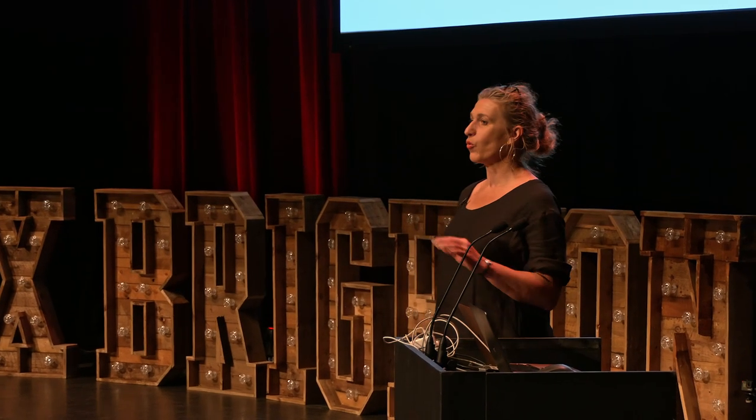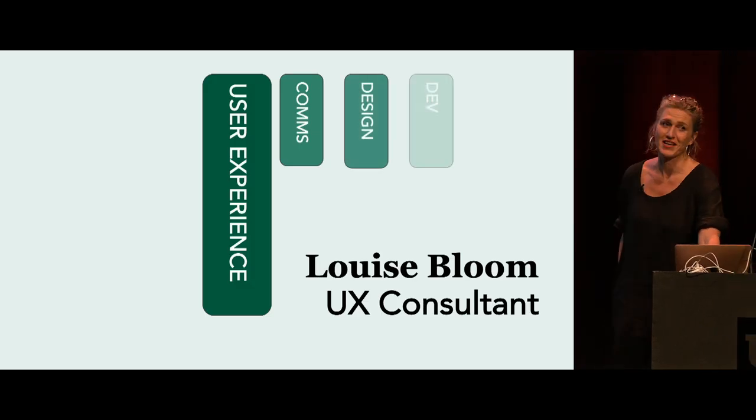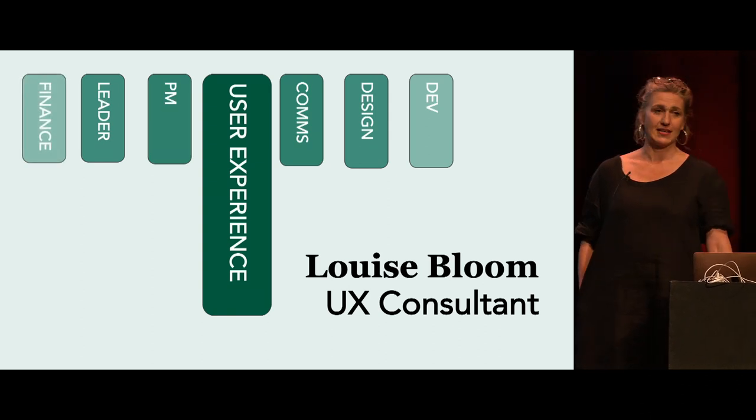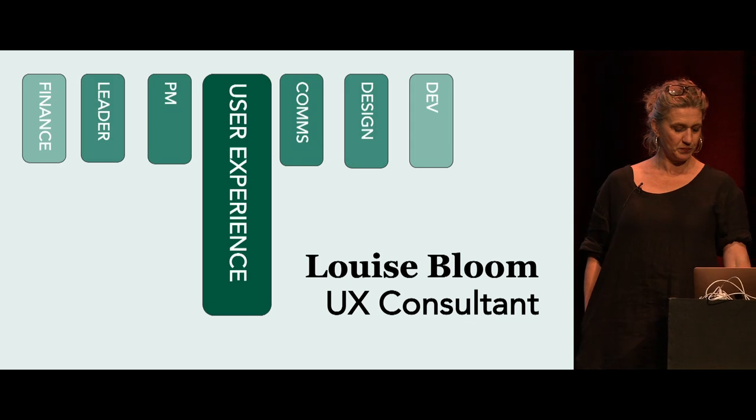So that's my core skill. The upright of my T is user experience, consultancy, research, design, all of that stuff. But I've been doing that, as Danny said in the introduction, since about 2002. So naturally, because there weren't very many of us, I have some other skill sets up there as well. So I can do a little bit of all these things. So that's what my personal T-shape would look like.